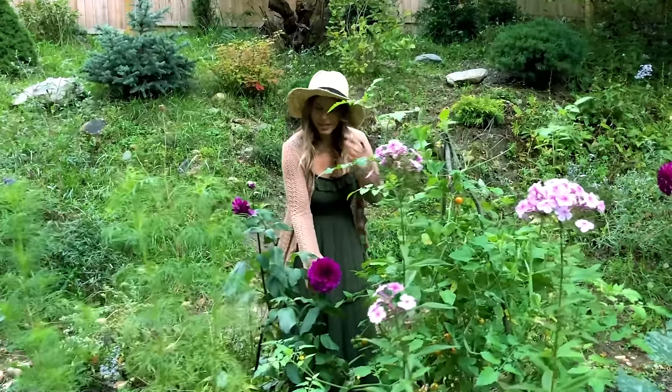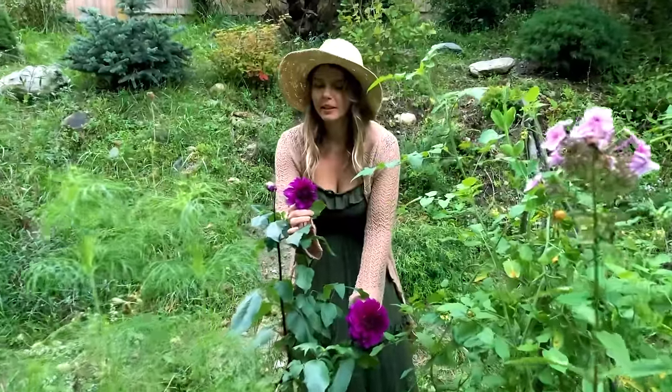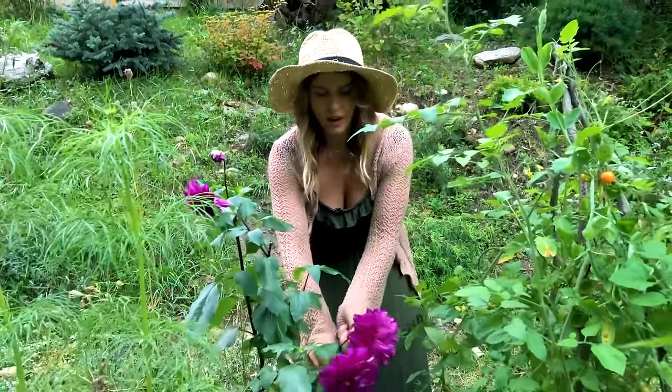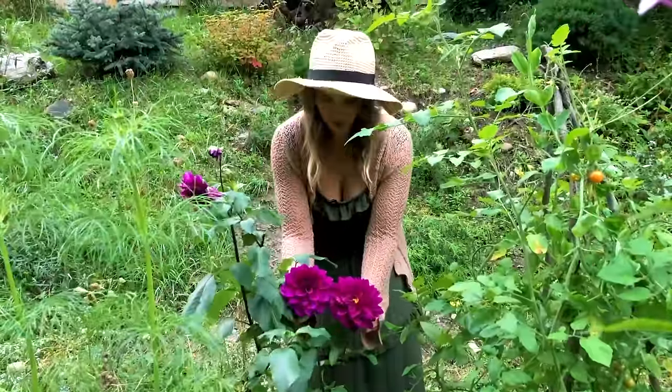So this is our Thomas Edison dahlia, and it is one of my favorites. I just came through and deadheaded because we got a lot of rain, and so some of the stems broke back, but look how beautiful those are.